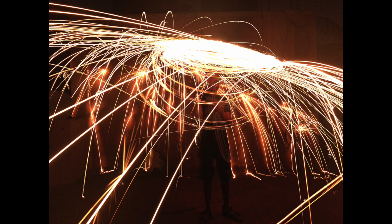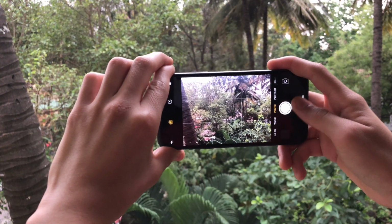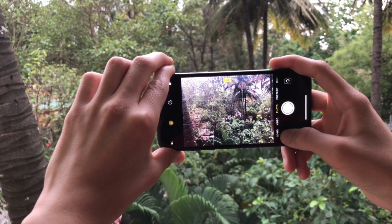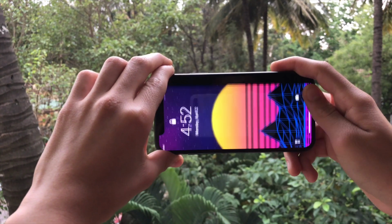The Pixel 2 XL is in the first place, and the S9 and the iPhone 10 share the second place. Well, the video which you're watching now was shot on an iPhone 10, so you can judge how the video quality is. It's at 4K and 30 frames per second.